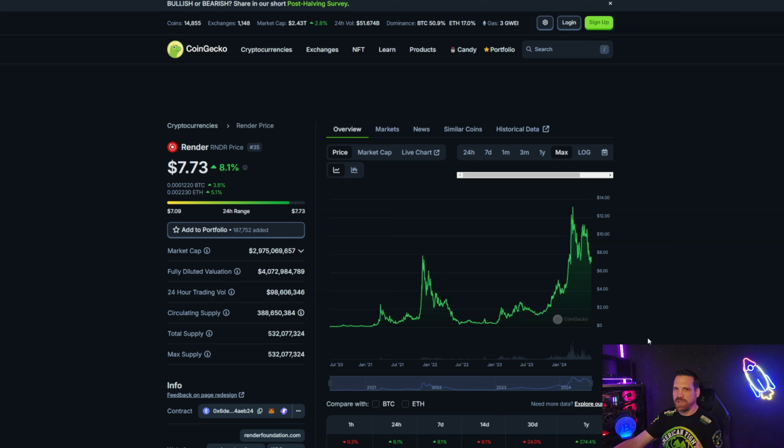There's not much to really compare this to as for previous bull runs. But if you look at some of the big caps from previous bull runs, 20, 40, 80 billion, 100 billion market cap for some of the big projects are all possibilities for this one. I wouldn't expect it to get to 100 billion, but anything's possible with those partnerships.